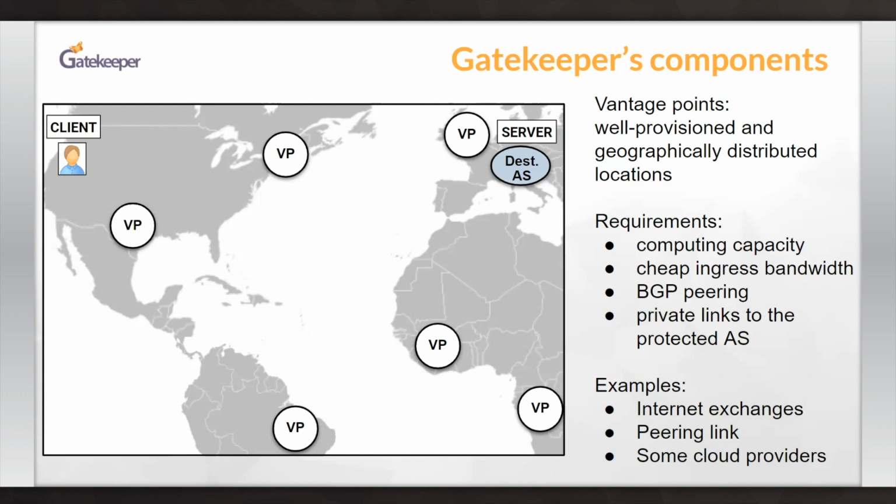This architecture is very similar to some of the solutions that are commercially available, but those commercial solutions have their own infrastructure to be able to implement this, right? They have their own edge data centers and points of presence. Here, we advocate for using shared infrastructure among the various stakeholders of the internet to be able to do DDoS mitigation and share some of the costs.